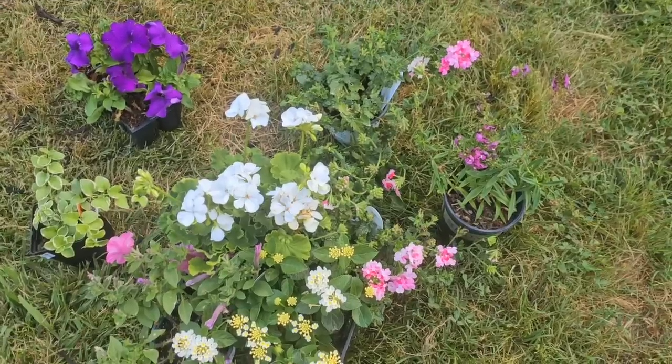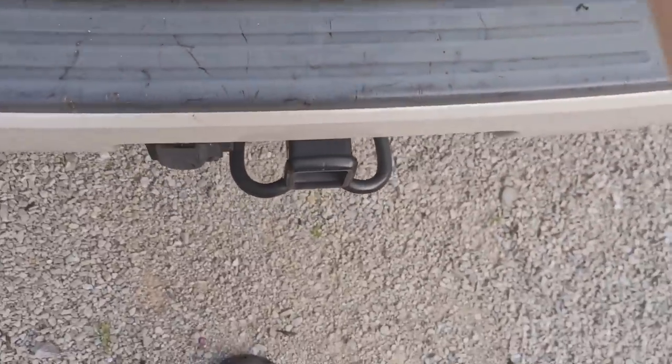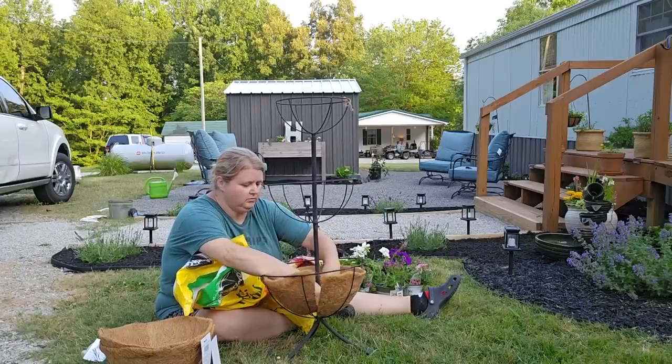I picked up some plants from Lowe's and from the Amish nursery. And then I got these little coconut, I think they're coconut liners, if I'm not mistaken. I picked these up at Lowe's, but they're actually cheaper at Walmart.